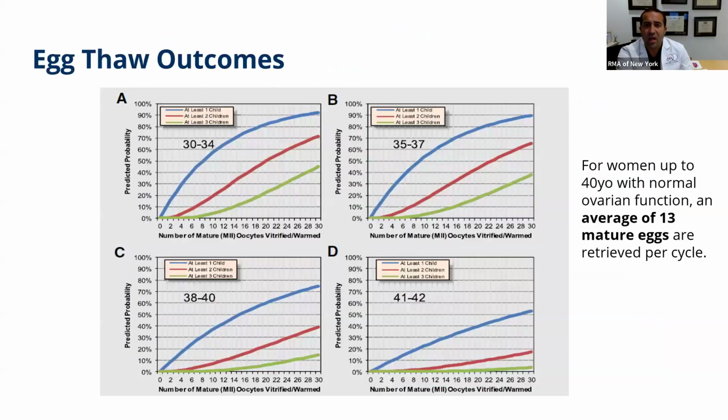Another way of looking at this that I think gives a good visual: say you go through a cycle, the average number of mature eggs you may get from one cycle of egg freezing is about 13. If you are in the 30 to 34 age range, this is information that tells you, based on your age group, 30 to 34, 35 to 37, et cetera, and the number of mature eggs that you have frozen, your chance of having at least one kid on the blue line, two on the red line, three on the green line. So if you go through one cycle and you have a completely average number of eggs, 13, you can either use that tool I showed last time, or you can say, 13 gives me about a 70% chance of having one kid, about a 30% chance of having two, 10% chance of having three.